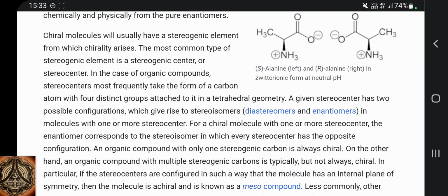Chiral molecules will usually have a stereogenic element from which chirality arises. The most common type of stereogenic element is a stereogenic center or stereocenter. In the case of organic compounds, the stereocenters most frequently take the form of a carbon atom, which might be very important since we are carbon beings.